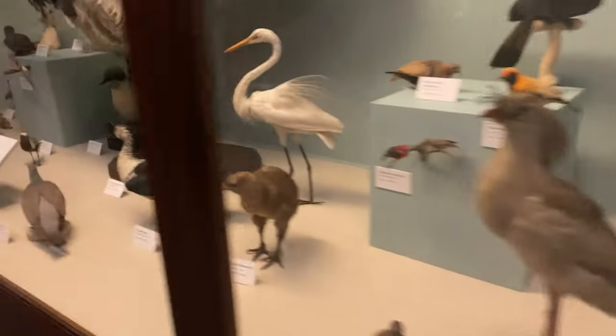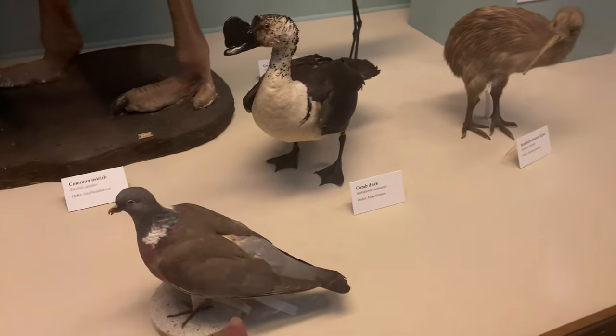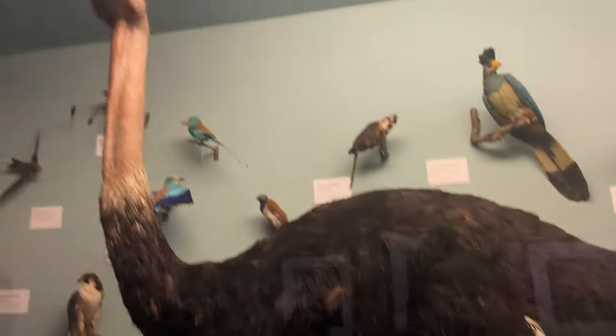Resplendent. Look at this resplendent. Resplendent quetzal. Look at the pigeon. Adam, Christian, find me a pigeon you can catch. Guys, you catch it. And then you got the massive emu.